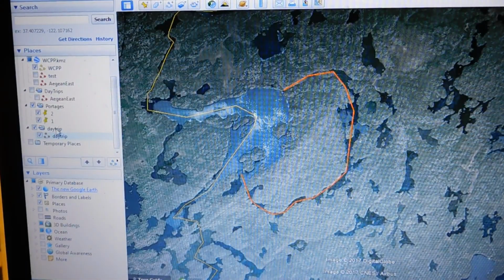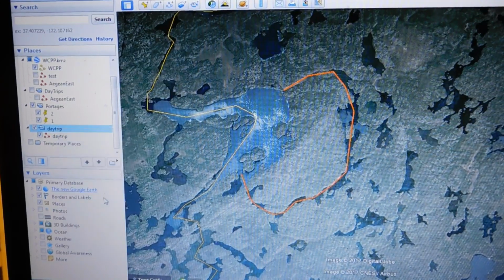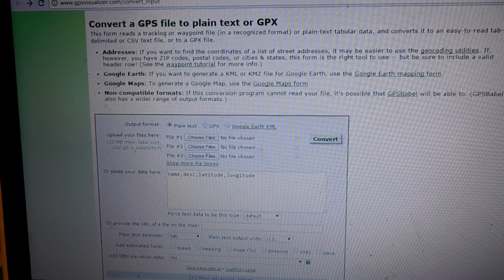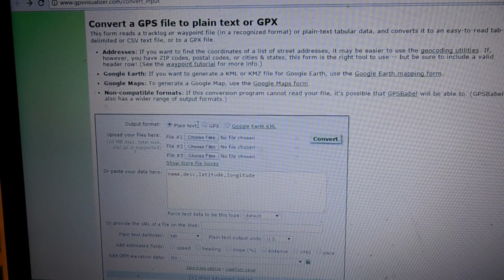And now I want to get that into my GPS. So there's a few steps that we're going to have to do now. That folder that we created, Day Trip, we're going to right click on that folder and we're going to save Place As, and just save it wherever it makes sense so you can find it. And now I'm going to go to GPS Visualizer. And right now this is a free tool that you can use to convert GPS KMZ files that you would get on Google Earth and turn them into a format that you can ultimately upload into your GPS. Very important to make sure the output format is GPX.